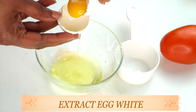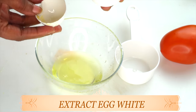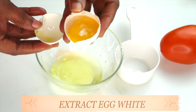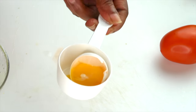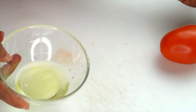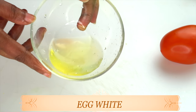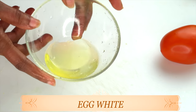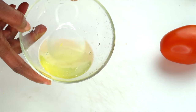We're using egg today because egg may help to improve skin texture, whether it be dry or oily. Egg is rich in fatty acid, which can lend moisture to the skin. Egg also contains albumin, a simple form of protein that helps to tighten pores and also remove excess oil from the skin. So take a look. Here we have our egg white, and this is what we're going to use. So let's put our yolk to the side.